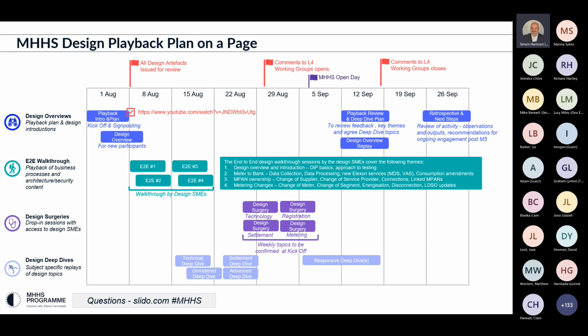And then as we get through the end of August and into September, we'll have a bit of a retrospective on how things have gone, which areas and themes are emerging through the feedback we're getting through Slido, and also from your emails, which I know are coming into my colleagues on the PPC, and anything we pick up at the open day on the 6th of September.